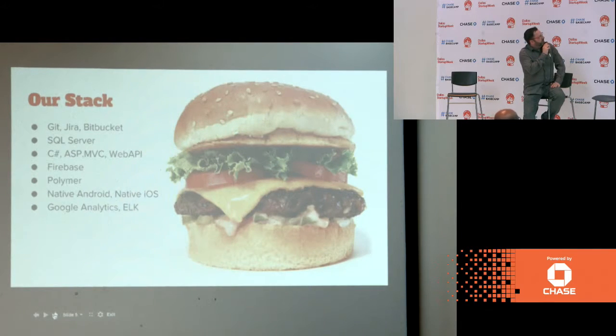So for our stack, we use Git, Jira, and Bitbucket. If you're not using Git for source code control, use Git. Just use Git. SVN, TFS, that's all nonsense. Just use Git. Everybody uses Git. Use Git.